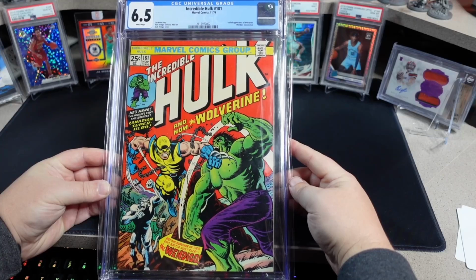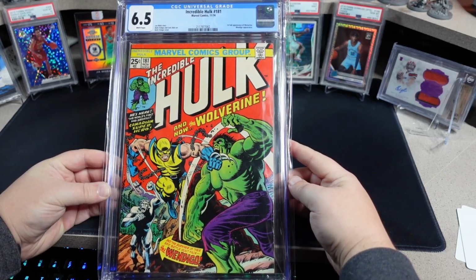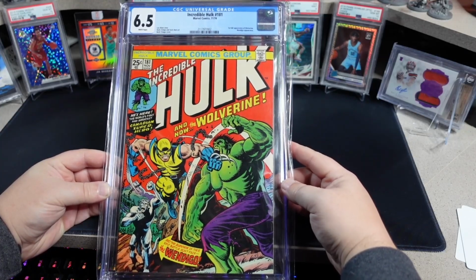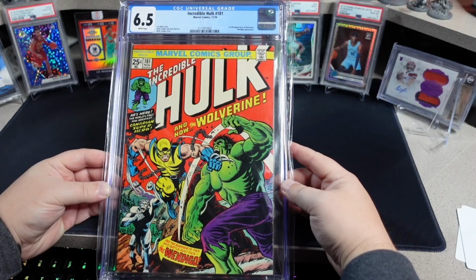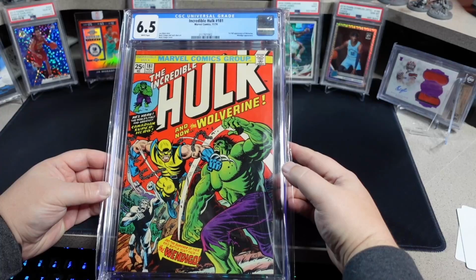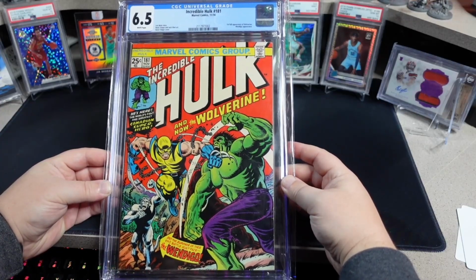Now, 6.5 isn't super high, but in this book, that's pretty good. This one set me back $5,500. Once again, I told the story about how I acquired this one, so I won't go into long details here. I just bought this a month ago-ish, month and a half ago. It's held value. It has not changed at all since then. You know, it could go down a little bit. It could go up a little bit.